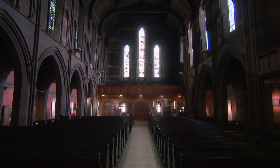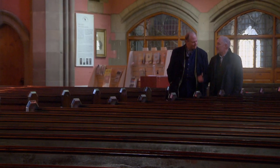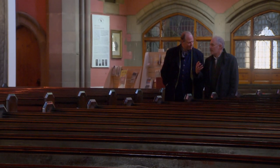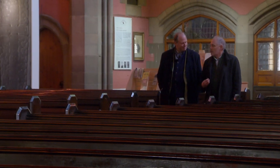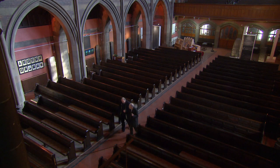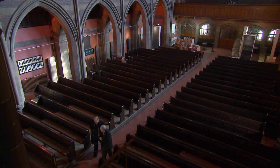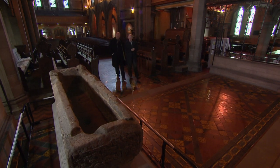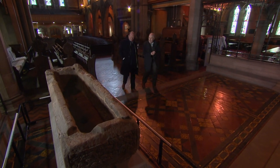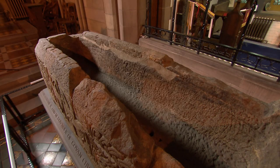How long has there been a church on this site? We think there's been a church here for about 1,400 years, a series of churches, really. And in the 10th and 11th centuries, it seems to have been the main religious centre for the kings of Strathclyde. The chance discoveries determined Govan as one of the earliest seats of Christianity in Scotland and as a powerful royal centre. Here is one of the most precious and earliest relics, an ancient sarcophagus.